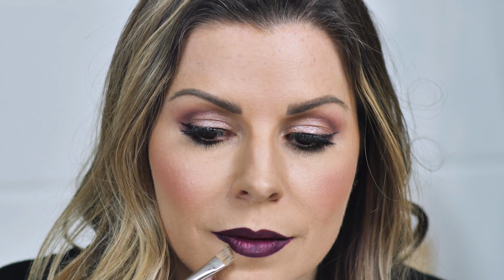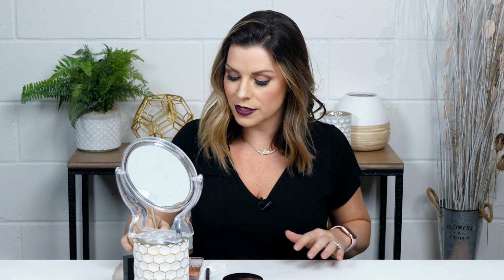And I'm using a flat concealer brush. You can also use a really tiny brush, and you're going to come in and just clean up the edge. And this will brighten around the edge just a little bit and make it look really crisp.